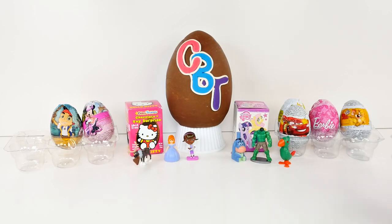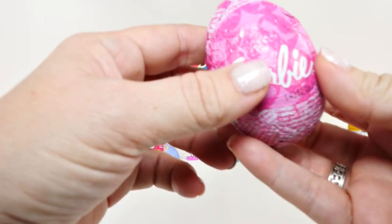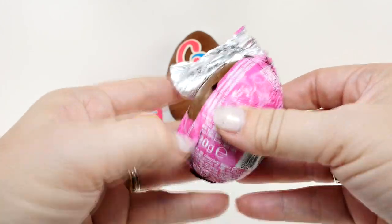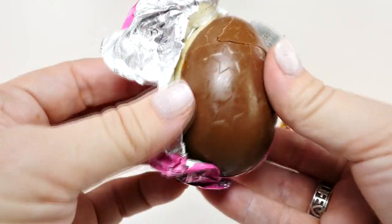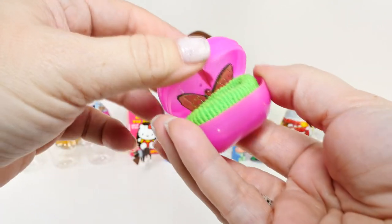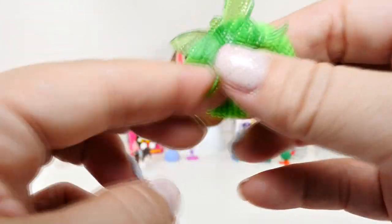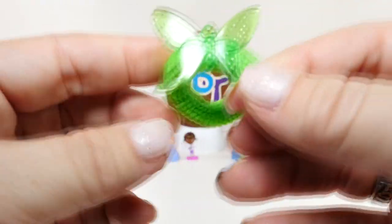Hey, now that you took your Scooby, I see something else over here I want to open. Barbie! You don't mind, do you? No, I don't mind. You don't want to open a Barbie chocolate egg? Oh, it's cracked, but you know what? The one thing about these is there are stars on there. It's also white chocolate and milk chocolate. Usually it's some type of hair accessory or jewelry. So this time we have a butterfly on a little ponytail. And of course it has sparkles.